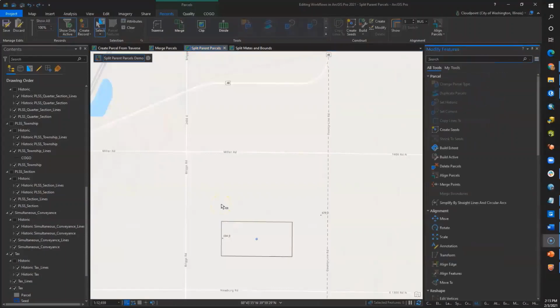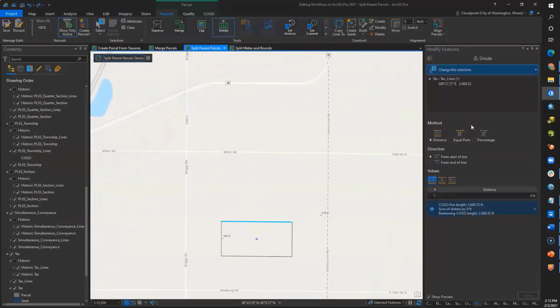Select the line that you want to add a split point or multiple split points to. Click the Divide tool from the Tools gallery. In the Divide tool, choose the divide method, either distance, equal parts, or percentage, the direction of the line, and then how to space the split points.